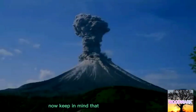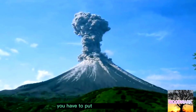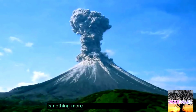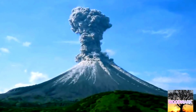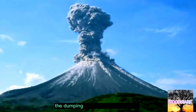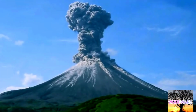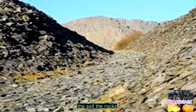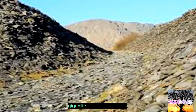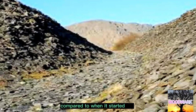Now, keep in mind that when you dig a hole, you have to put the dirt somewhere. Could it be that something like a volcano is nothing more than a large burning landfill? Or maybe deserts are nothing more than the dumping ground for quarry waste. Now, the reason I bring all of these things up, the soil, the rocks, the deserts, the quarries, is to begin to paint a picture and show that the earth we live in is a deliberately terraformed, gigantic desert wasteland compared to when it started out.